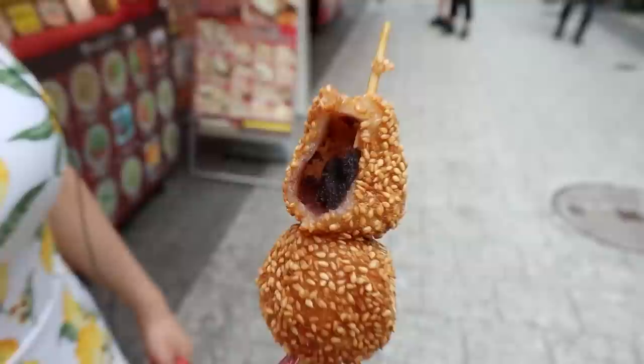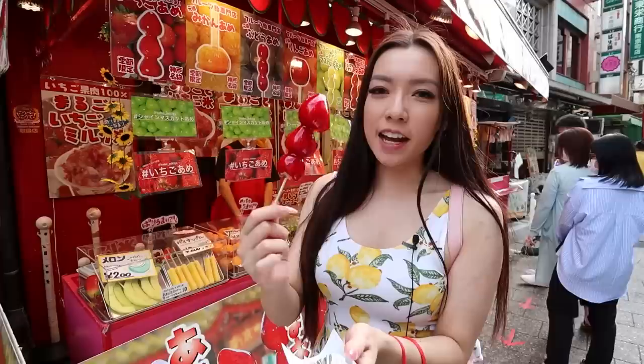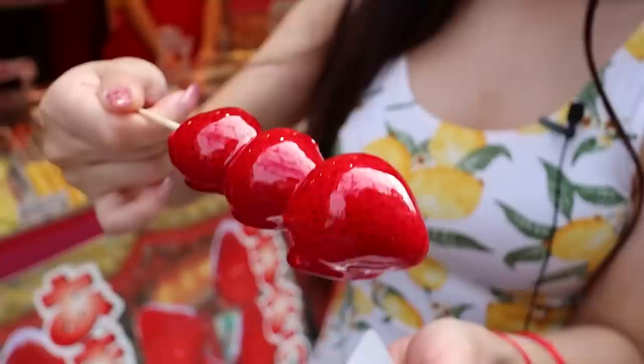Our last spot is dessert. We're having some candied fruits. This one's the Ichigo strawberry. Look how pretty this is. It looks crazy good. It's so shiny. So shiny, so sweet looking. Wow.